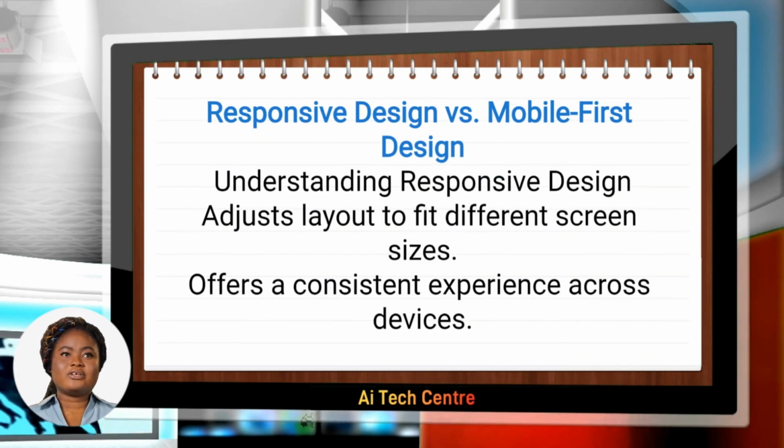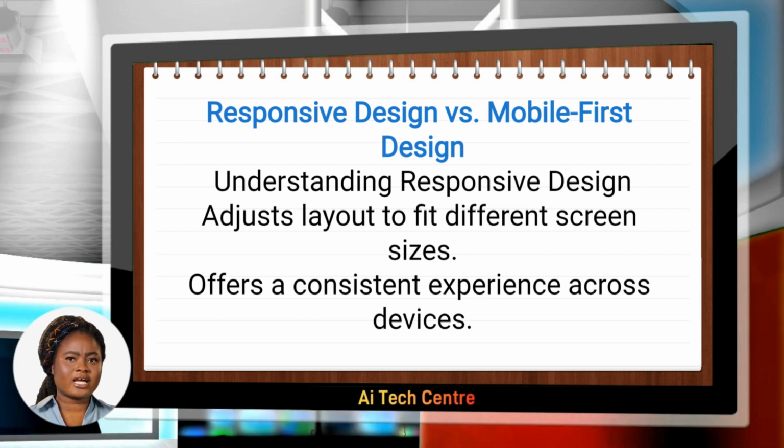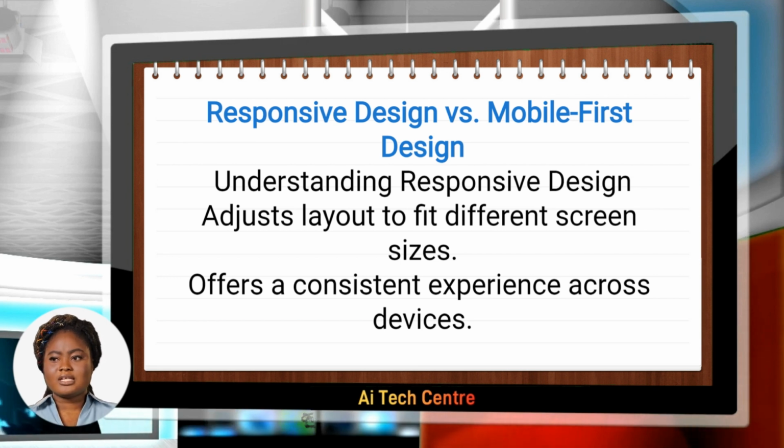Responsive design versus mobile-first design. Let's discuss the two main approaches to mobile optimization: responsive design and mobile-first design. Responsive design adjusts your site's layout to fit different screen sizes, offering a consistent experience across all devices. It's ideal for sites targeting diverse audiences, using various devices.